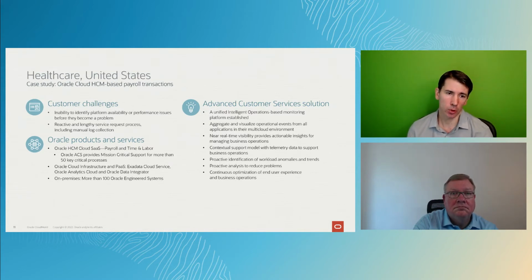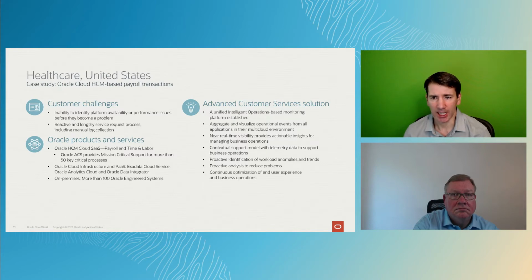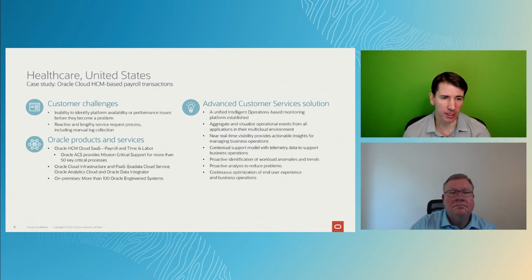Before our services were involved, this customer had a lot of challenges with platform availability. They had performance issues not only in their systems, but also in their business process. When they did have a problem, it took a large amount of time to identify exactly where that problem was occurring and then how to fix it. They had to engage many different log files manually, and they couldn't keep up with that.